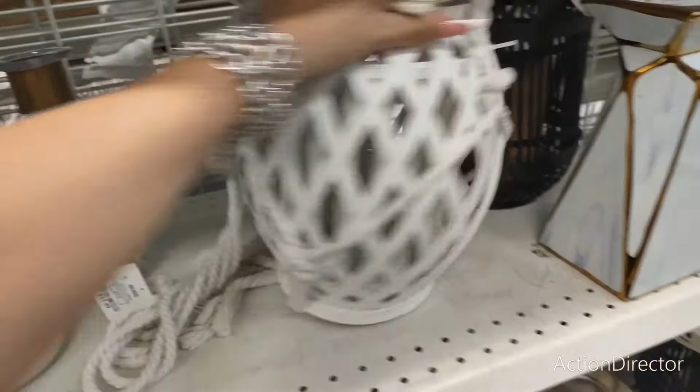This is on sale for $8.99. Ooh, look at these LED candles, you guys. How much are these? Come on, you guys, don't play Walmart. $17.99. Those are nice. Baskets for decor. Oh my gosh, guys, they're reduced for $9.99. Wow. I could see it easily being $39.99 at Hobby Lobby.